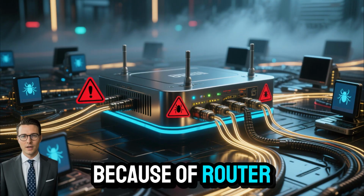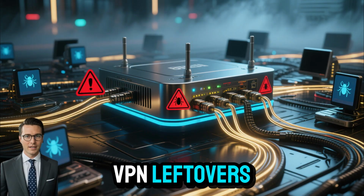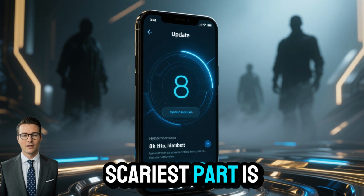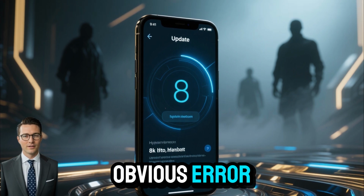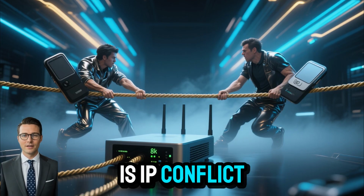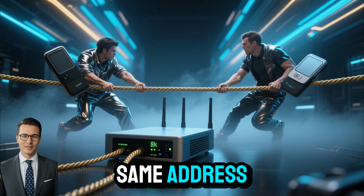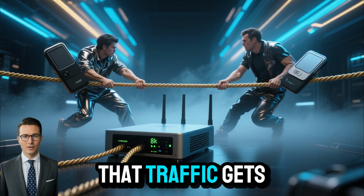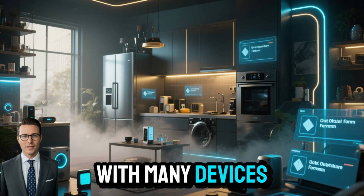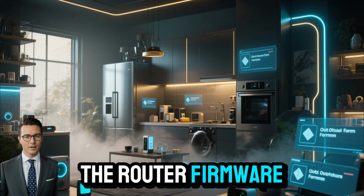DNS can fail because of router bugs, ISP misconfigurations, corrupted cache, VPN leftovers, or even a single setting change during a software update. And the scariest part is that none of this shows up as an obvious error. Everything looks fine while nothing works. Another hidden reason is IP conflict, where 2 devices on the same network accidentally get assigned the same address, confusing the router so badly that traffic gets dropped silently. And this often happens in homes with many devices, smart TVs, cameras, or repeaters. Especially if the router firmware is outdated.